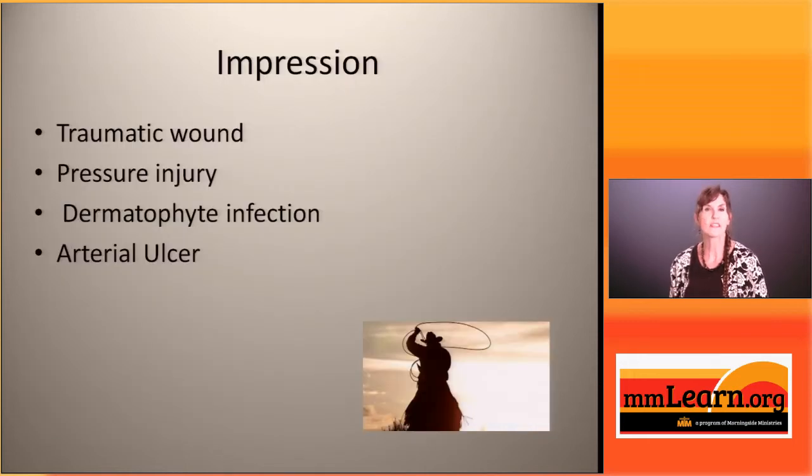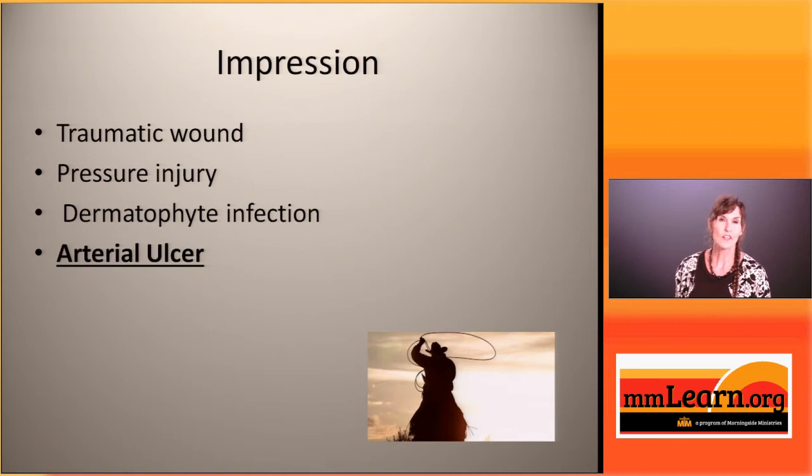So what do you think this is? Is this a traumatic wound, a pressure injury? Do we have a fungal infection here? That second and third toe looked kind of nasty and kind of concerning. Or do we have an arterial ulcer? These are your options. This is an arterial ulcer.